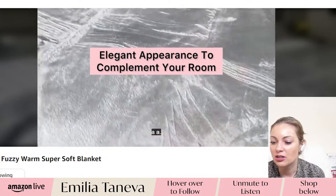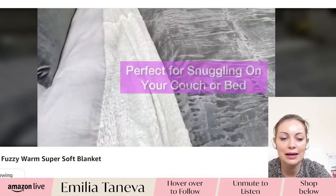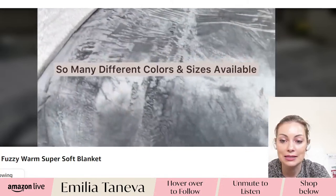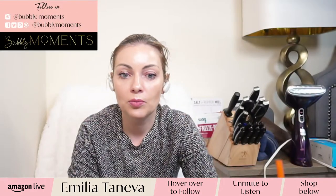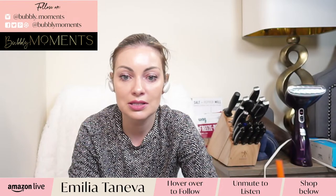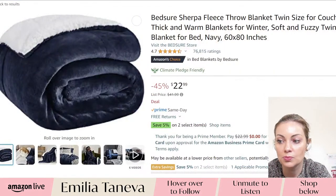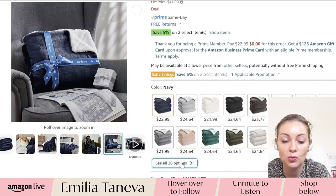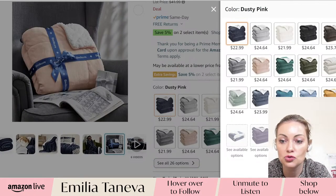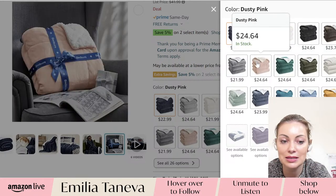So we are talking about the Bedsure Sherpa Fleece blanket, currently with 45% on discount. Perfect for snuggling, perfect for gifting this Mother's Day, upcoming holiday. Let's see a little bit more from the product page itself. So this has about 76,000 positive reviews. So once again, one of those best-selling items from the blanket category. Different sizes, different colors. So we have about 26 color options that you can choose from. Wash blue, beautiful. We have it here also in dusty pink.